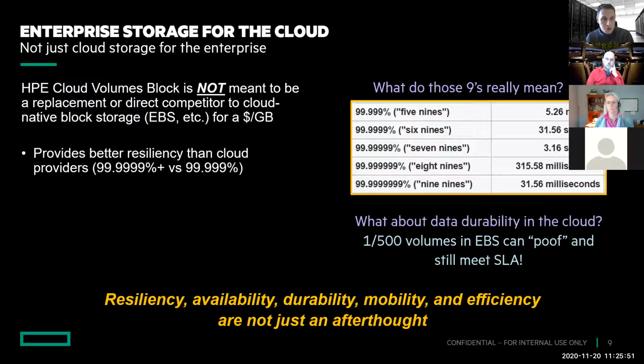Durability is the same thing as well. If you look at your SLA for an EBS instance, the SLA says basically you could lose 1 out of 500 volumes, meaning your data could literally just disappear and you would have no recourse. It's part of your service agreement. Now, we wouldn't expect that, nor would we tolerate that from an enterprise storage solution, right? We design around that. And so again, there's none of that type of solution. You don't lose data on HPE Cloud Volumes. You should expect the same type of durability and resiliency.